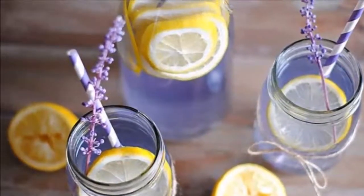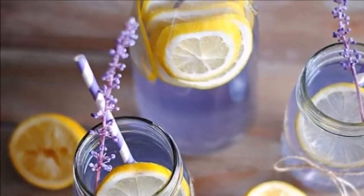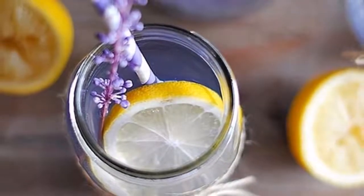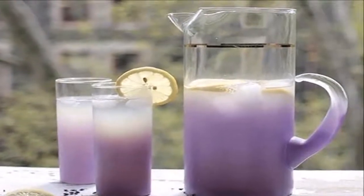Drinking lavender lemonade eases your headache and anxiety. Many people fail to appreciate lavender oil. This incredible oil offers plenty of health benefits. In fact, it is one of the strongest essential oils that can be used for different purposes.